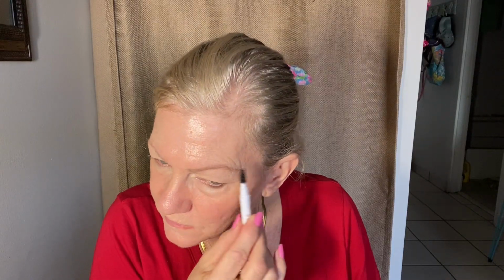As you can see, they're starting to take shape. I'm making them a little thicker because back when I was in modeling, the style was very thin eyebrows, and I plucked them until they don't want to grow back. So, see what I'm talking about? You want to arch it a little bit, and you want to bring it out towards the temple. You don't ever want to bring it down.